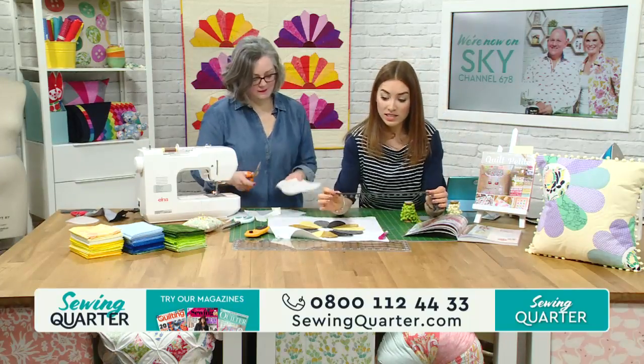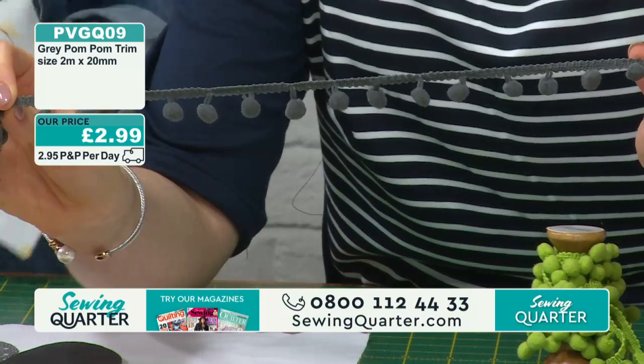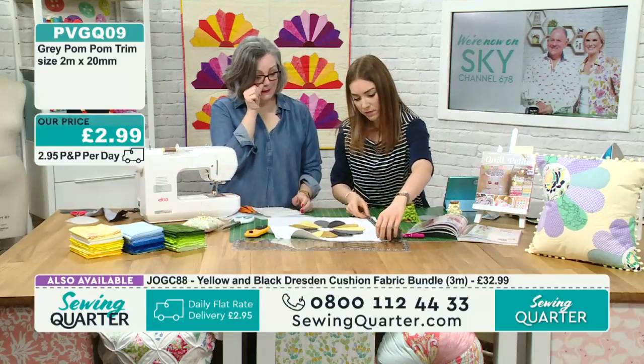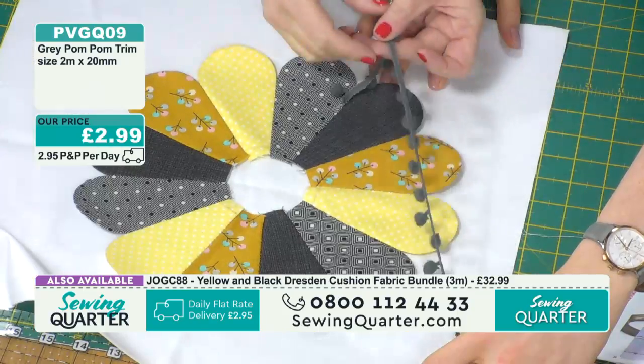It looked really lovely. So this yellow and black is the really popular bundle this morning. If you do want to add a trim to it, the grey would go beautifully. You get 2 metres on this spool. In fact, let me just show you. That would look divine, wouldn't it? Look at that. That's really, really nice. Really lovely. And even if you want to just put it on the edge of this, can you imagine? Look at that.